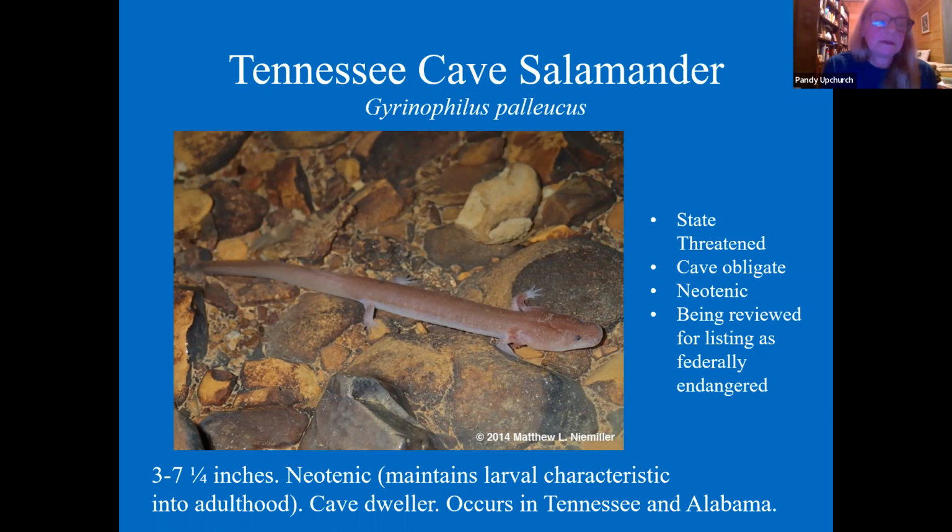It's state threatened. It's currently being studied by the U.S. Fish and Wildlife Service as to whether or not it needs to be federally listed as endangered. Again, it's a cave obligate. It too is a neotenic, which means it's never going to lose its gills. It's always going to stay in this juvenile stage, even to breed. These guys are 3 to 7 1/4 inches. Living caves occur in Tennessee and Alabama only. They occur no place else in the world, but in our Tennessee and Alabama caves.